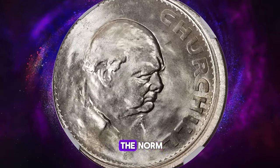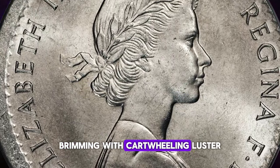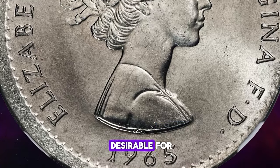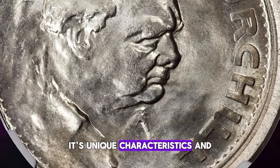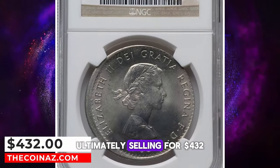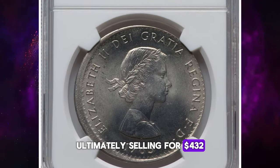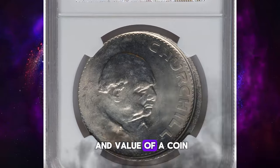Despite this deviation from the norm, this commemorative crown is impressive in its presentation, brimming with cartwheeling luster that makes it highly desirable for any collector of British coinage. Its unique characteristics and striking appearance captivated attention at auction, ultimately selling for $432, an exemplar of how minting errors can enhance the allure and value of a coin.